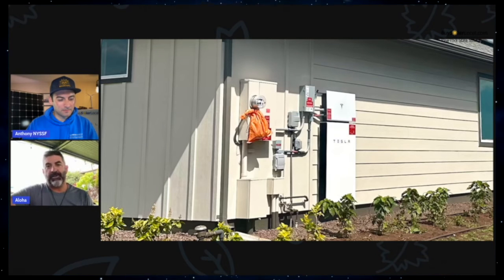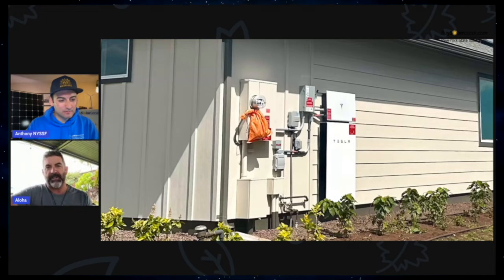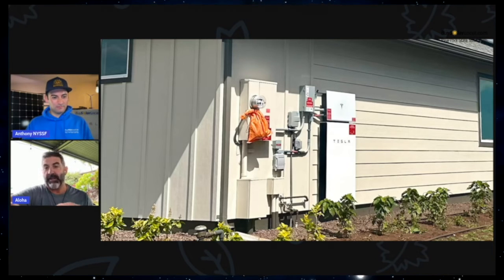The most impressive thing to me about Tesla: when I went to the Gigafactory, I think it was in Reno, with Ben. It was November of 2019. We had a bunch of dealers from across the world.